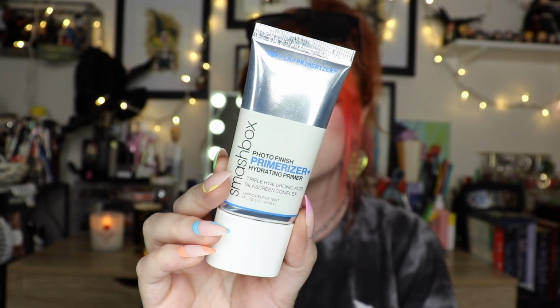Next is the Smashbox Photo Finish Primerizer Hydrating Primer. This has become a staple in my makeup. I love using this before I start putting on anything on my face. It is the first product that I go with because it just makes my skin feel so hydrated, and, oh, my skin is so dry. It is dry, and this makes it not dry. I love it. It works beautifully under, if I'm just doing concealer, like today I just have concealer on my face. I don't have anything like foundation wise. Love it. Under foundation, love it. Just all in general, love it.